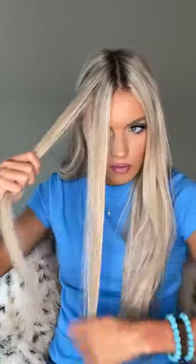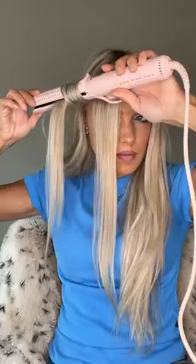I have to remember on these thicker pieces like this, I have to go slower. If I go too fast, the heat won't evenly distribute. Okay, these we could do in two pieces. It won't evenly distribute through the hairs. You kind of have to go a little bit slower on some of those.